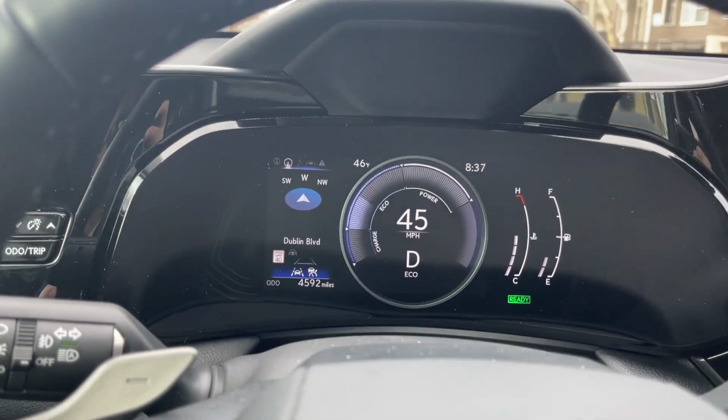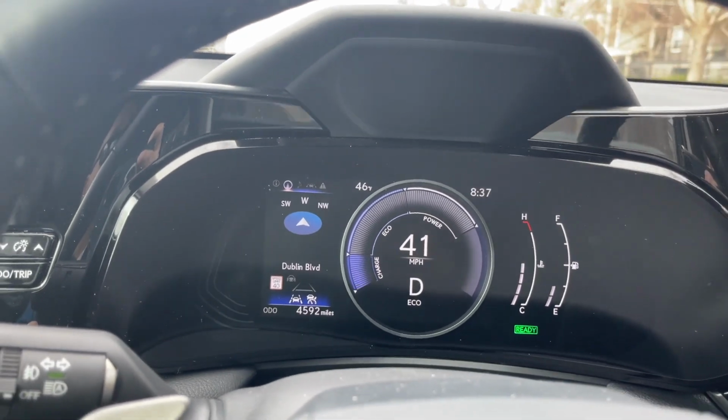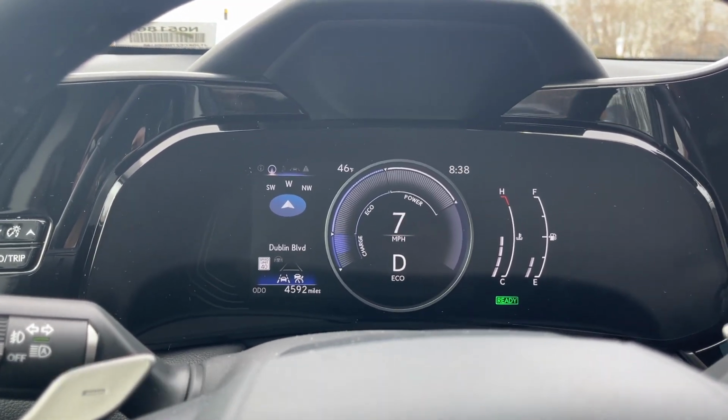So quick drive on this, and this is how it looks inside when you're driving. You got the power, and you got the charge and the eco. So you're trying to keep the balance in between, and that's the best efficiency.